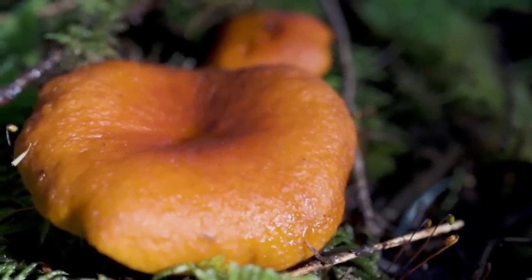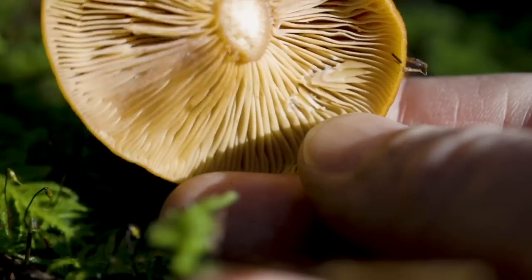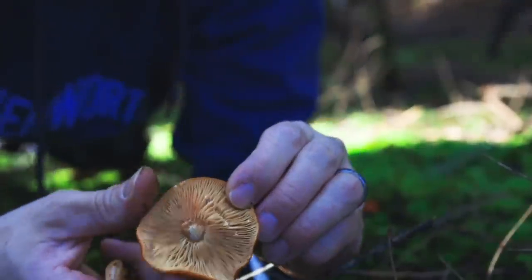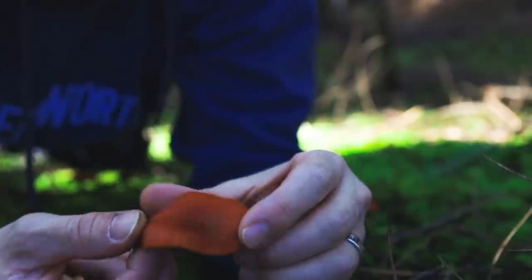And I can't smell them when they're fresh, when they're wet, but it's definitely got this kind of orange color. This cap is about 2 inches around. That's about as big as I ever find them. Right here is a younger one. So this is indicative of a Lactarius mushroom, or a milk cap as they're known.